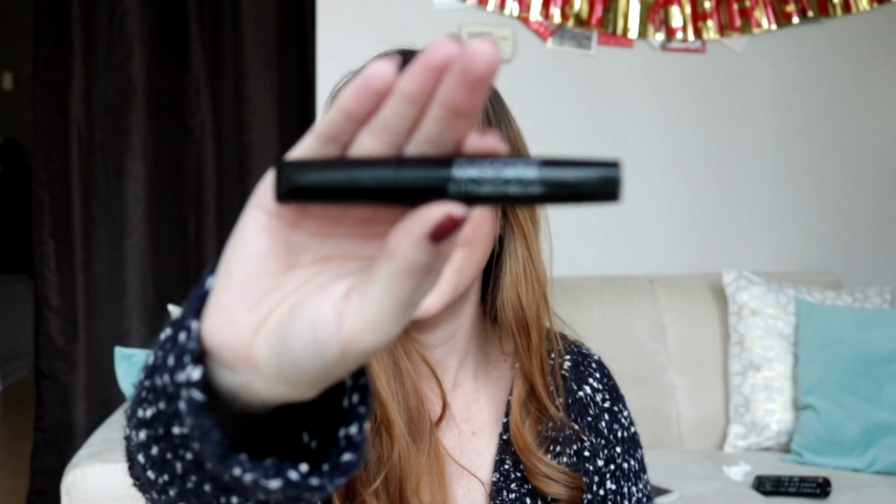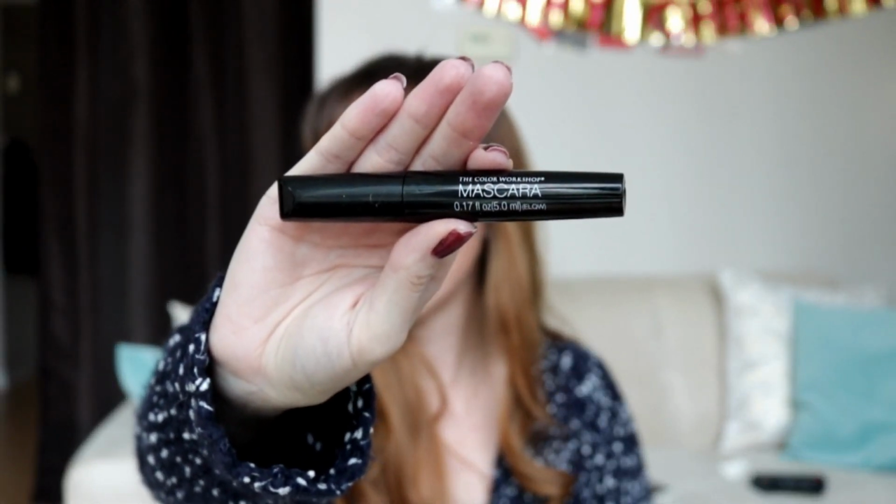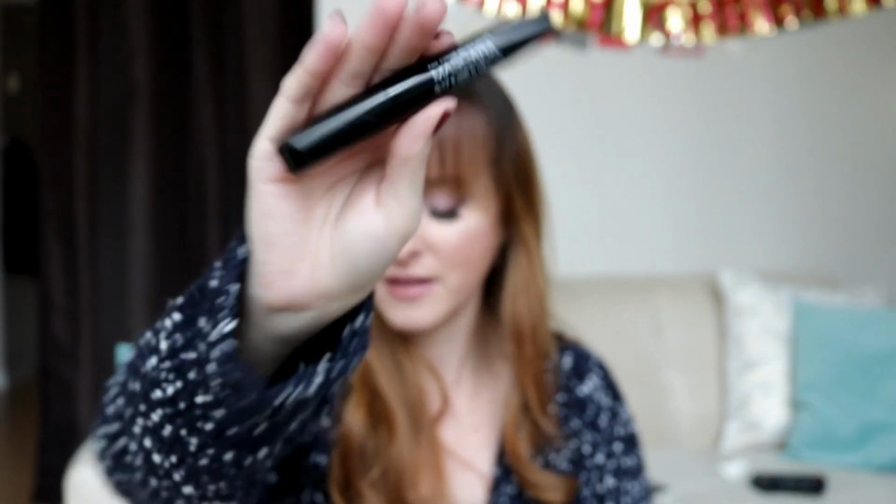This I used once, and I'm getting rid of it. It's a declutter. It's the mascara from that Color Workshop kit that I bought and I did the video on. This was the worst mascara I've ever used. I don't think it did anything. Maybe it's not the worst, but it's right up there with the worst.